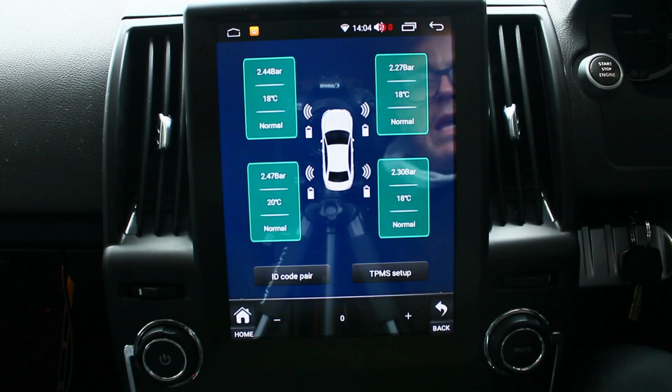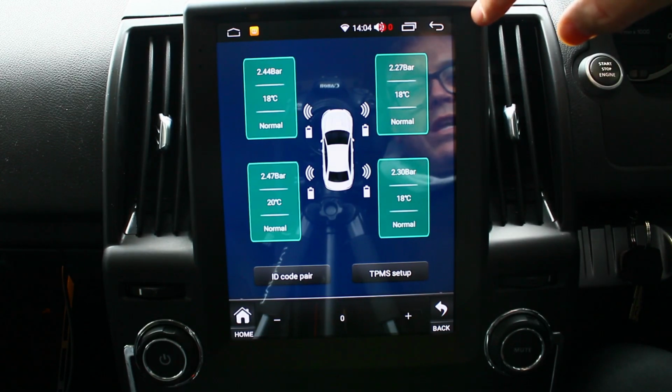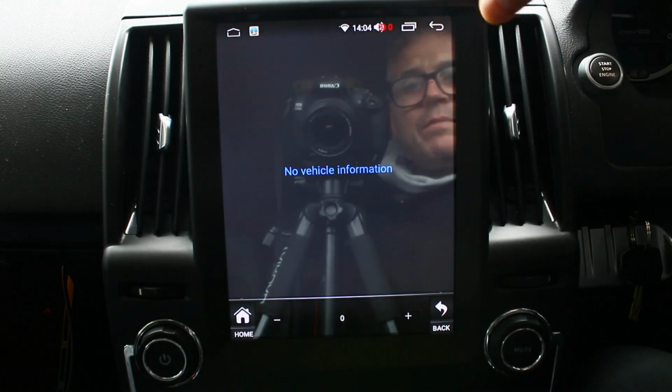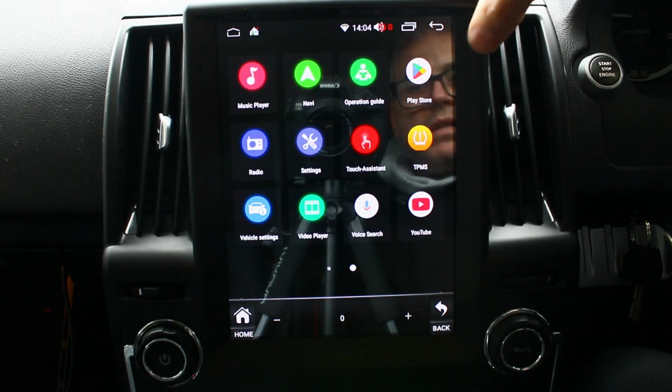TPMS, okay, this is an aftermarket TPMS kit we've put on there. They do cost money, which is $69.99 through the website, but this shows the tyre pressure on each tyre, and obviously once we've installed it, you get this app here. Vehicle settings, not much in there because obviously the screen didn't have any vehicle settings when we put it in. Video play, voice age, YouTube. Okay, I think that's pretty much it, guys.